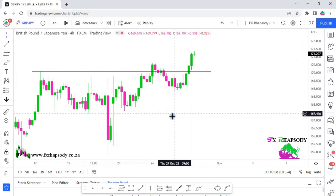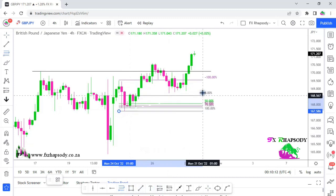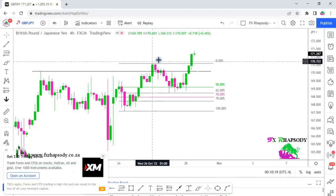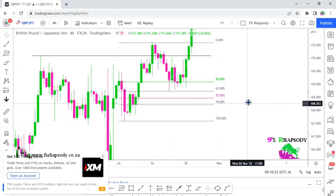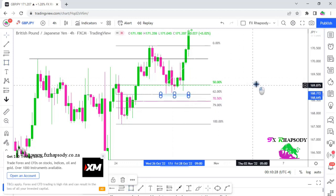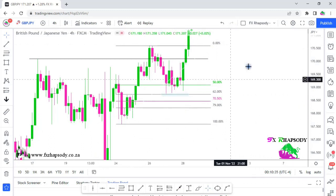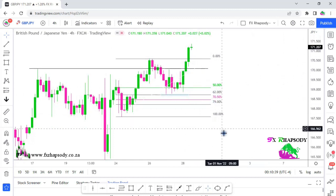How could you have taken a buy setup? If you take your Fibonacci from that low to that high, you had a swing low and then a swing high, and then price retracing to the 62%. I'm just going to show you that. Price very nicely tapped into that area right there. If you had taken that buy, you would have had very minimal drawdown, basically no drawdown, and then price just shooting up from there.